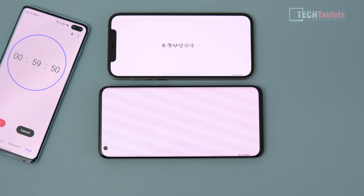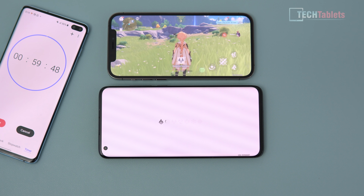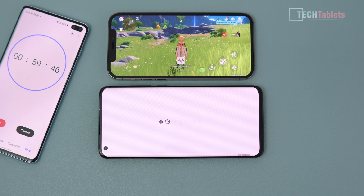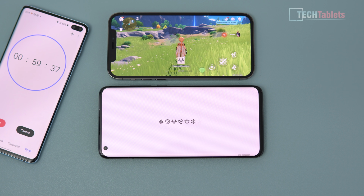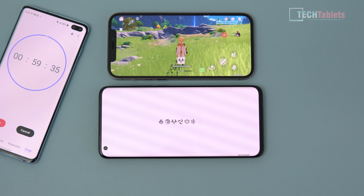It looks like the iPhone 12 Pro is speeding ahead. Wow, that's so quick to get into the game. That's excellent. That is very, very fast. I think that's even faster than loading it on my PC. And the Mi 10 Ultra is clearly lagging behind there on our loading speed for the game.